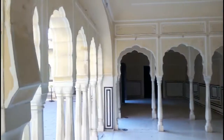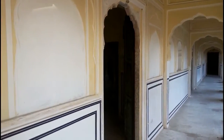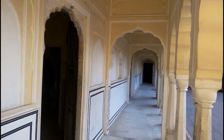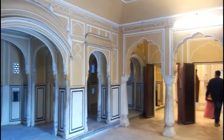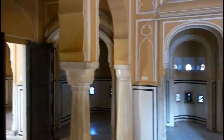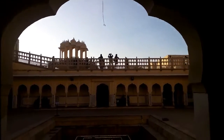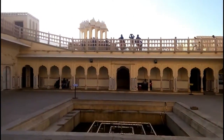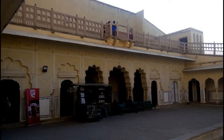Considered as an embodiment of Rajputana architecture, the main highlight of Hawa Mahal is its pyramid shape and its 953 windows, or Jharokhas, which are decorated with intricate designs. The main intention behind the construction of the Mahal was to facilitate the royal women and provide them a view of everyday life through the windows, as they never appeared in public. Read further to know more about Hawa Mahal, its history, architecture and its visiting hours.